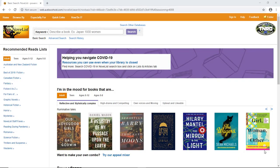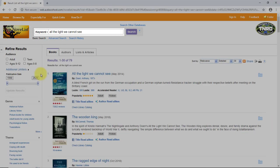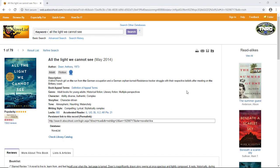I'm going to search All the Light We Cannot See in NoveList to show you how NoveList creates powerful recommendations. We'll search the title of the book in the search bar at the top of the home page. If the book you're looking for doesn't come up, you can use the tools in the left column to narrow your search. I'm going to click on the title of the book to open the book's details. Right away, I can see this book is adult fiction, and there's a blue award icon, which means it's won an award. I can also see a quick description of the book and then quite a few keywords.